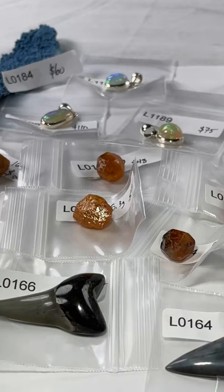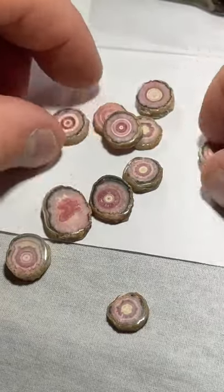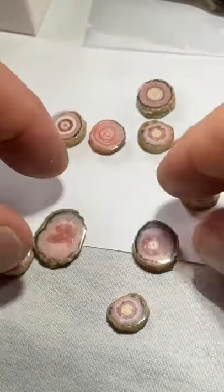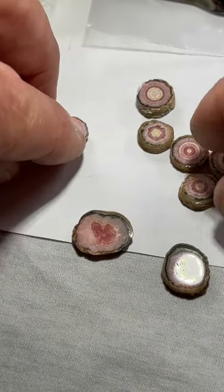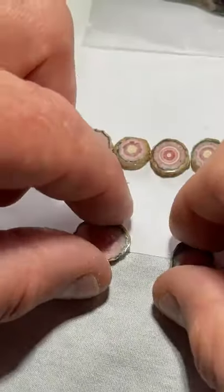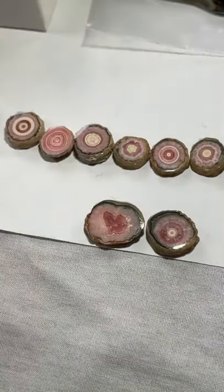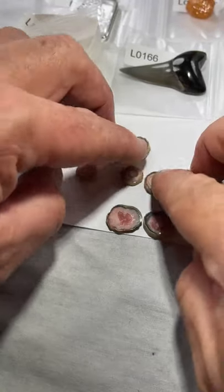All right, let's see. Let's dump these out here. If you guys are interested in these, I can kind of make these. This might be something. I know, Janet, you bought some of the stalactite ones. I think you bought some slices, too. And this is another little group here that I've got. These are polished on both sides. Let me do this.